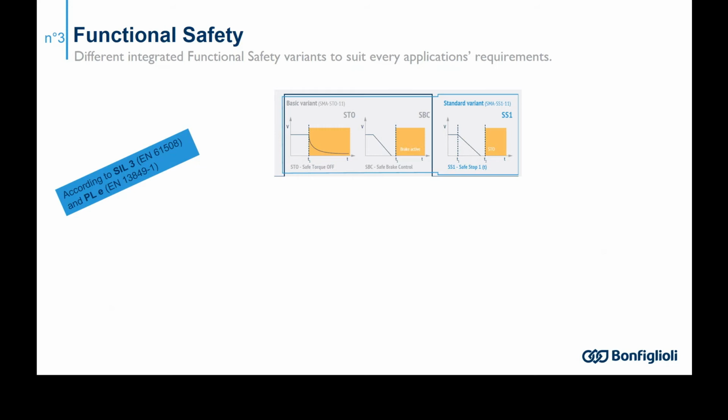In the standard variant, also SafeStop 1 time base is additionally included. In this way, Axiavert can take over the functionality of a safety monitor. Also, this helps to integrate smart solutions for SS1 applications in an easy way. For smart conveyors, the basic variant or the standard variant are typically sufficient to fulfill the application requirements. Also, for automatic storage systems, these variants are typically interesting.